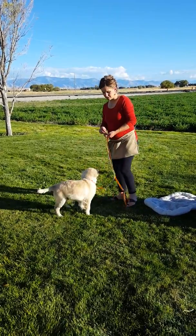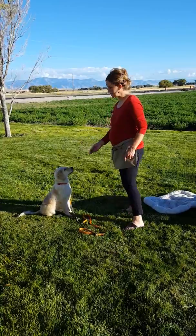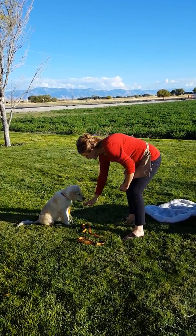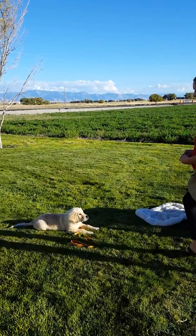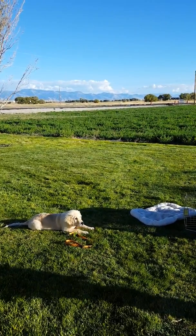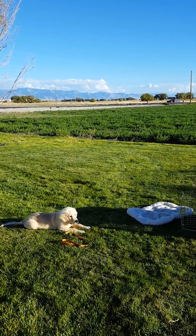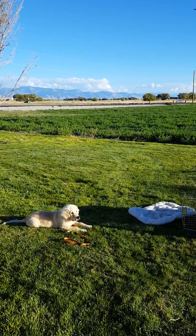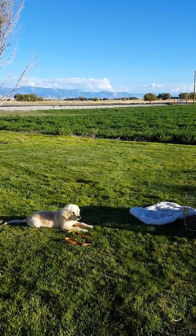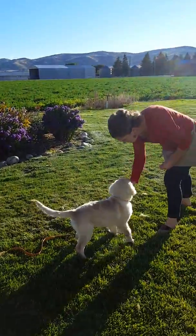Our third hand signal is a down. Start him out in a sit, and then make your hand flat and take it down to the floor or the ground. Good boy, stay. Okay, good boy. Good boy.